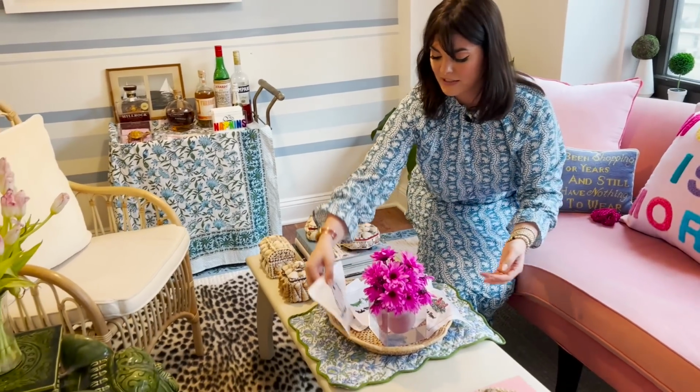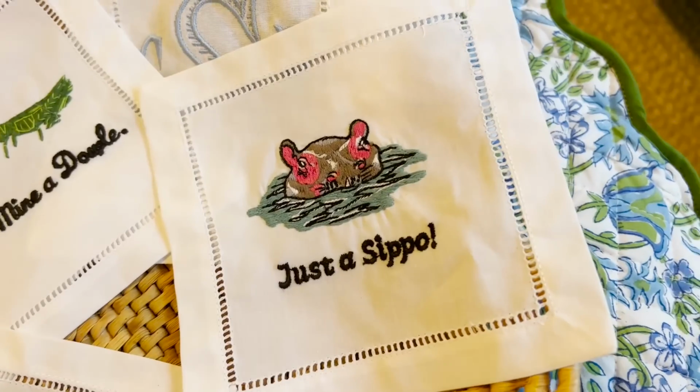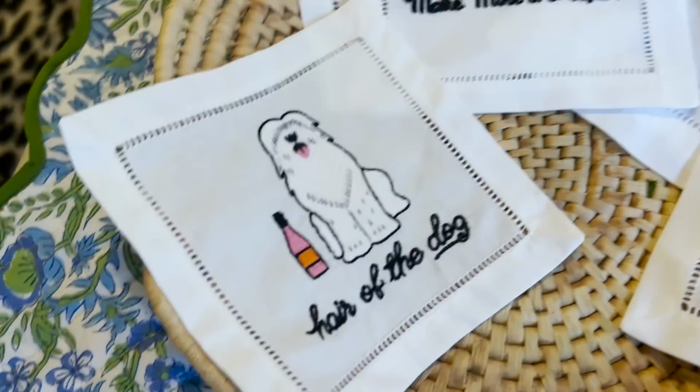My friend got me these napkins, which I think were very me, so cute. We have hair of the dog, just a sippo from a hippo.